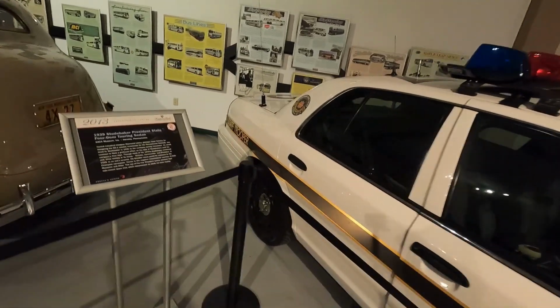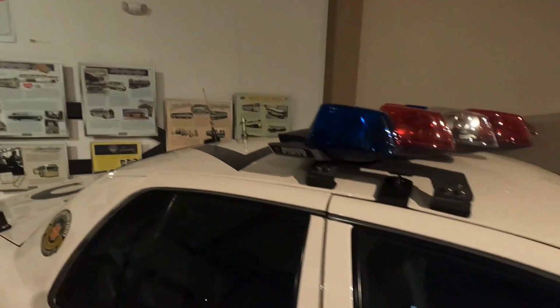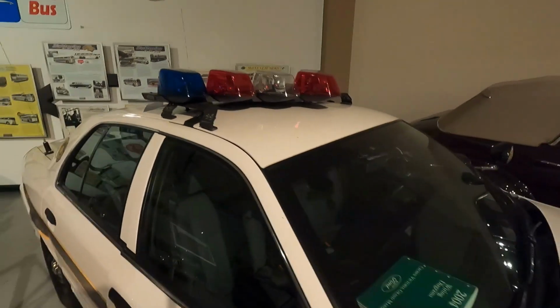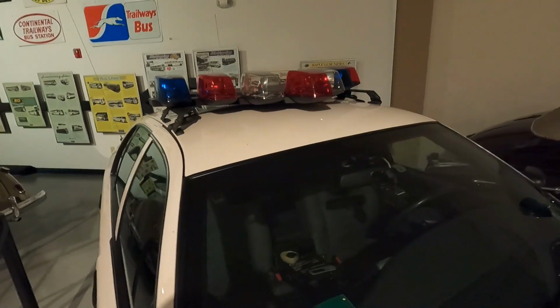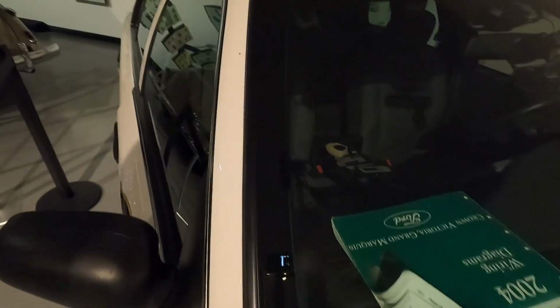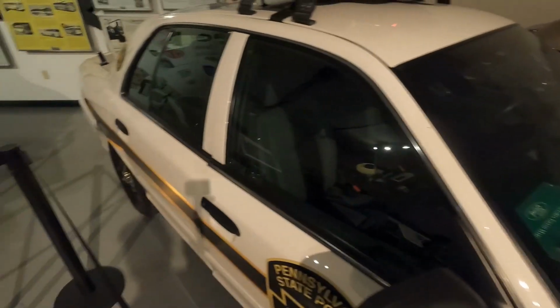State Trooper insignias on the back there, all their antennas and their red lights. They have a different type of red light system there. It's a 2004 Crown Victoria. You see the inside. This is a state police car. I guess that's the radar right there, and there are spotlights on the side over there.